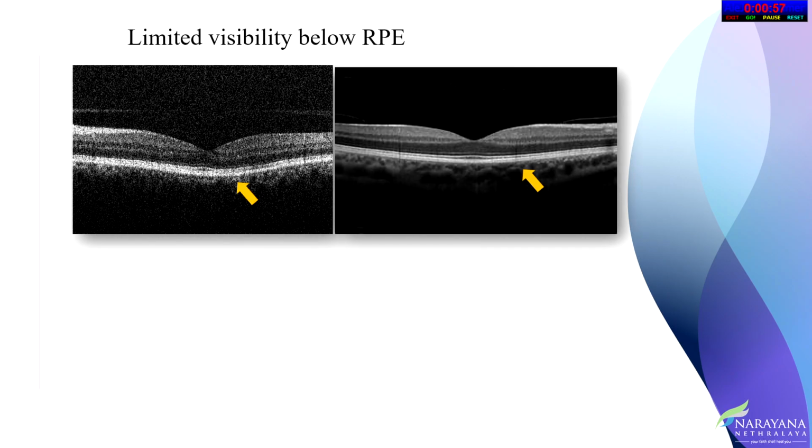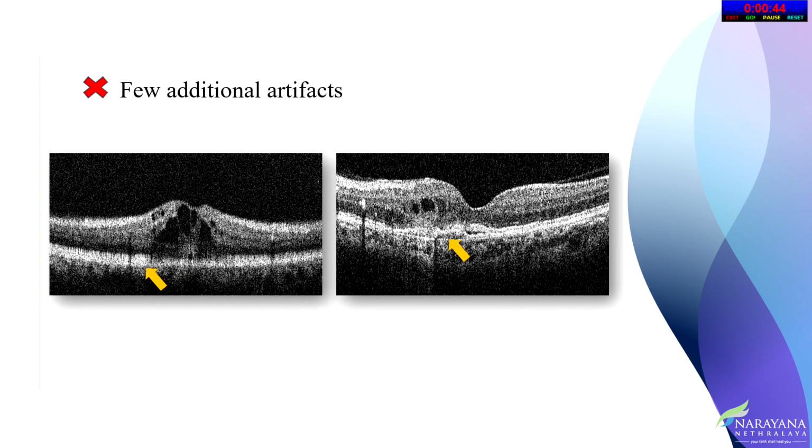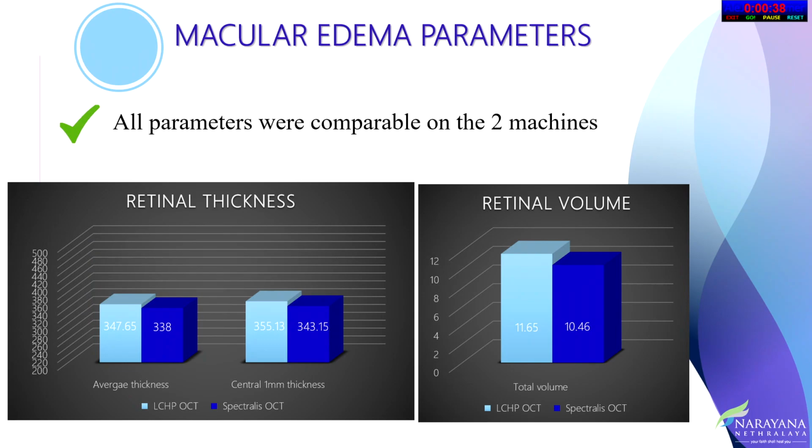However, there was limited visibility below the RPE. As you can see, the Spectralis image shows a better imaging of the choroidal vasculature as opposed to our machine. Also, the machine did have a few additional artifacts because of which the imaging was not very good quality. However, the macular edema parameters on our machine and the Spectralis were both comparable.